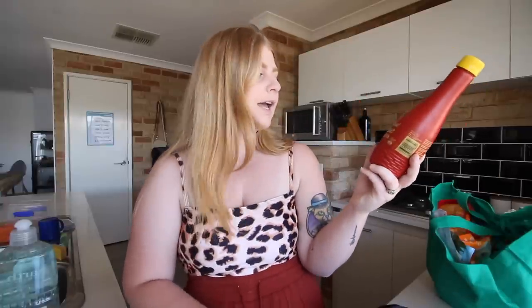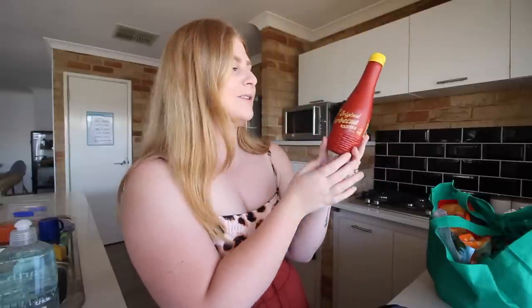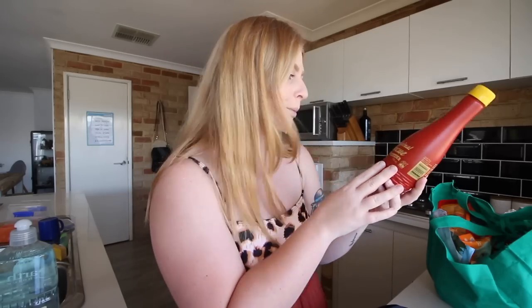The last thing I have in this bag is some barbecue sauce. This is the original barbecue sauce. Seriously, I think everyone thinks this is so much better than other barbecue sauces. This is like the good kind. When I was a kid and we got barbecue sauce, we would get Fountain or whatever brand there is out there, and then Dad would spoil us with this one, and this was like the holy grail of barbecue sauces. So I tend to get this one for our household.